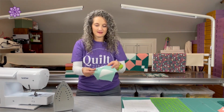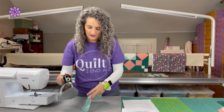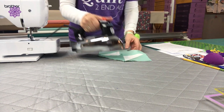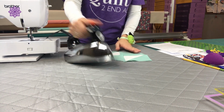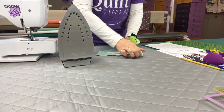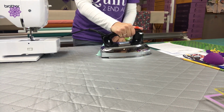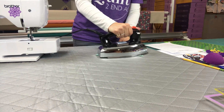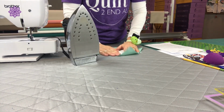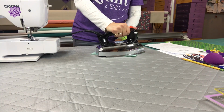All right, so we've done the same thing, and I'm going to take my pin out. Press. Remember, we're going to set our stitches. The heat draws the thread in just a little bit, and that helps set your stitches in place. And then we're going to open it, the piece we just stitched on, and do that on both sides. Now we have our square in a square block.